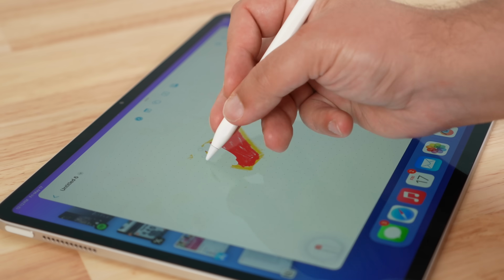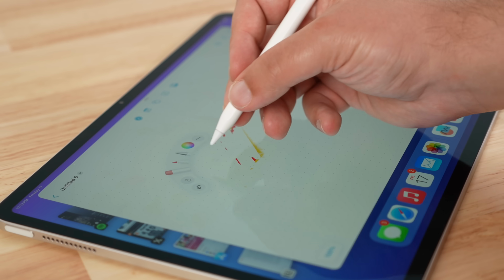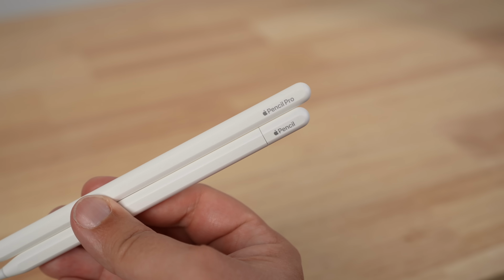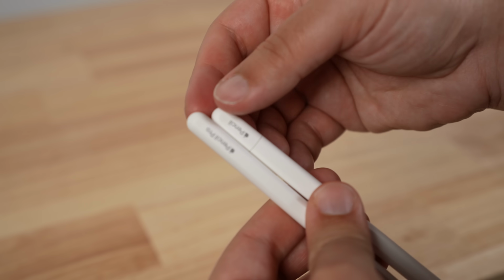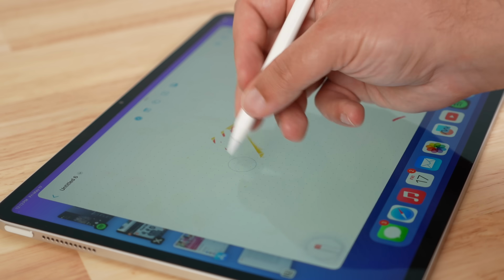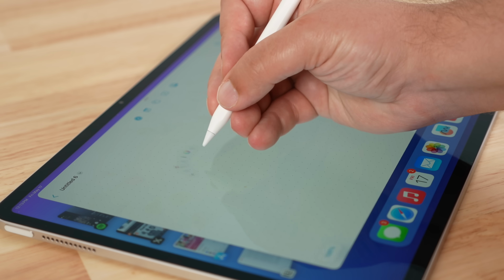Now, if you're somebody who likes to illustrate or take a lot of notes on the iPad, you do have two options for a stylus from Apple. You have the USB-C Apple Pencil for $79 or the new Apple Pencil Pro. It's actually compatible with the Air for $129. And so you do get the Pro features on the iPad Air with the Apple Pencil. You get the new squeeze gesture, haptic feedback, and new Find My integration.